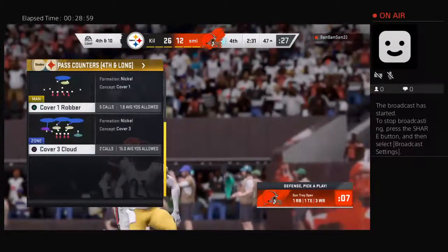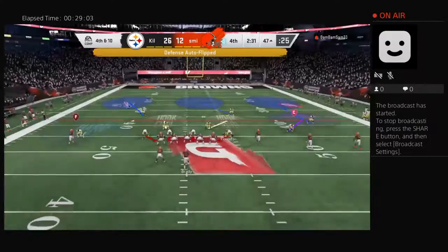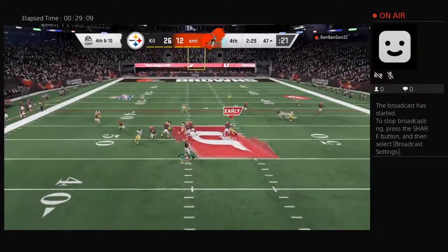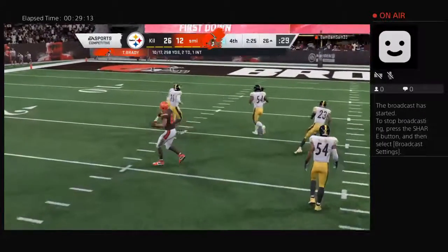Forget trying to move the ball downfield in small little increments. Let's go for the big one. But how about the defense playing situational football, looking at the scoreboard and realizing what can hurt us most? The deep shot. They played it well. To throw, it's Brady. Jordan Reed has it.